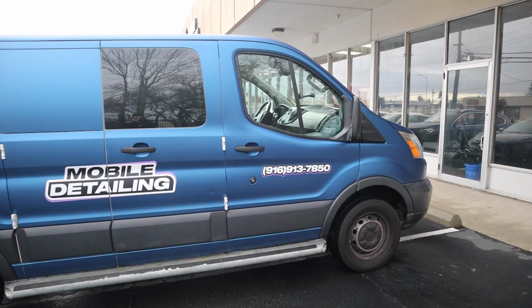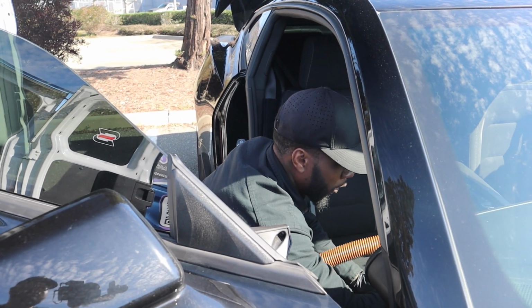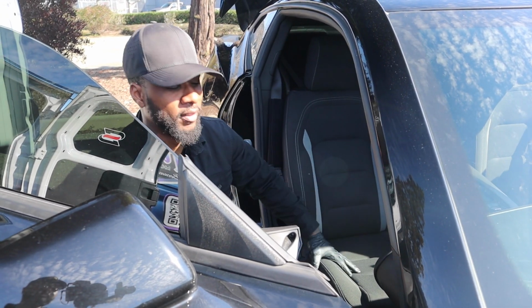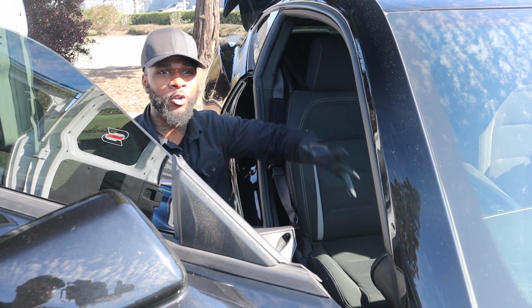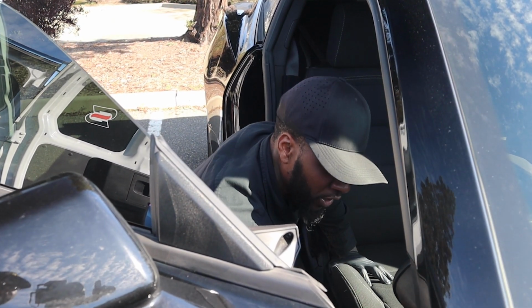Now, do you think the wrap helps? Oh, definitely. I've had many people approach me because it says mobile detailing, or they'll flag me down, hey, you do mobile detailing? So definitely it helps with people walking by that don't want to talk and they just look and, oh, okay, that's what they're doing. Mobile detailing, yep, it definitely helps.